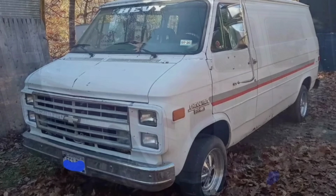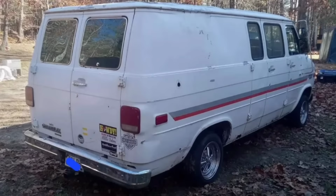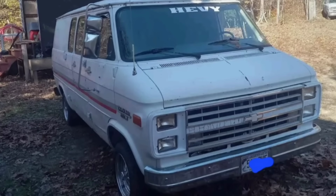Overall, this van doesn't look bad, which is very surprising since it's clear up there in the way far northeast of Maine. I was looking for a lot more rust on this van. What do you guys think of this one? What do you think of that price? Leave it down in the comments.